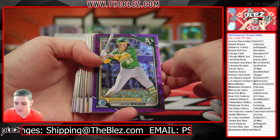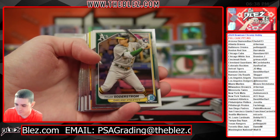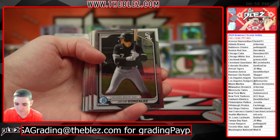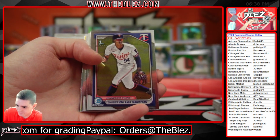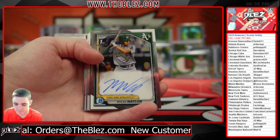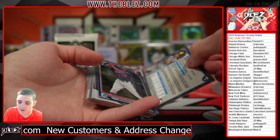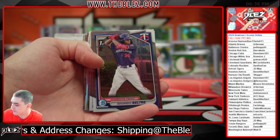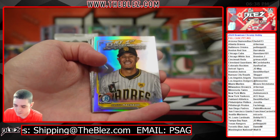Purple Shim, Jacob Wilson out of 250. Miles Naylor, base autograph, Oakland, with the Sal Frelick 25th anniversary on the gold, 48 out of 50. Sal Frelick and the Brewers there. Doctor.